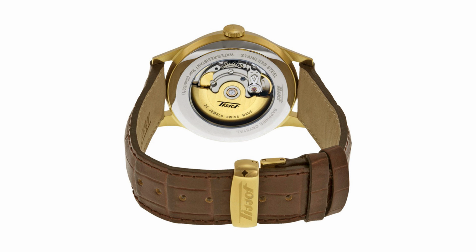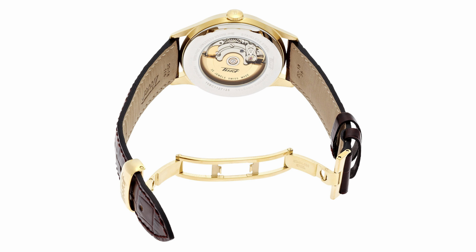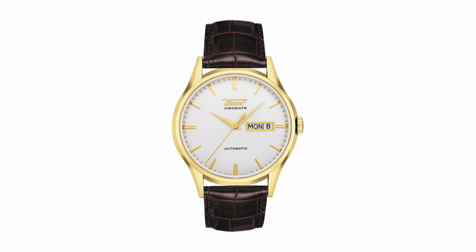It comes on a brown leather strap with a deployant buckle, which is a nice touch at this price range. It also is available in a couple different colors, so if perhaps gold is not the grad or dad's idea, there are some other options. I really do like the design of this watch. I like that mid-century aesthetic, and I think that Tissot really brought back that kind of vibe with this watch. It's very simple, but it has the day and the date, very functional. So once again, this is the Tissot VisoDate.